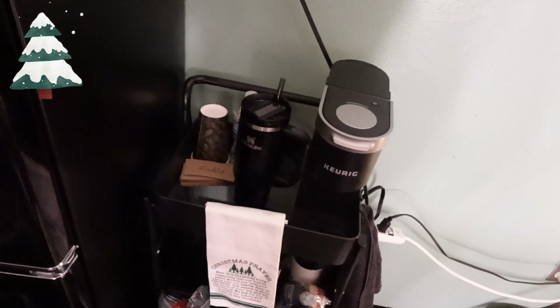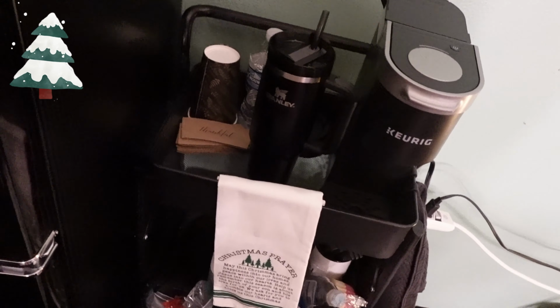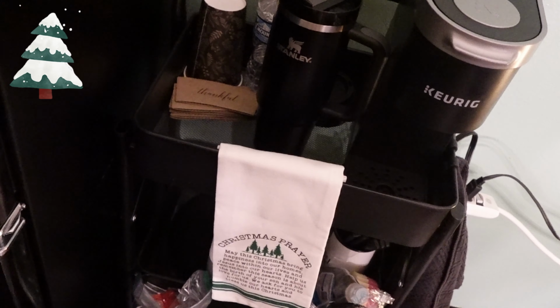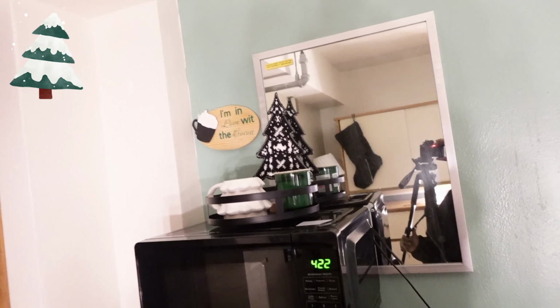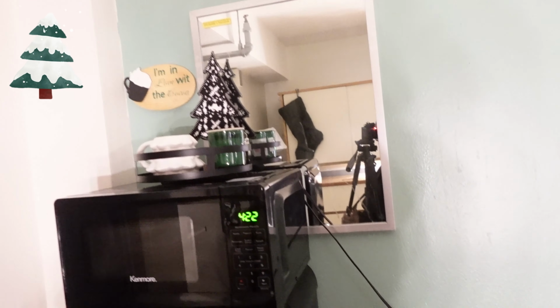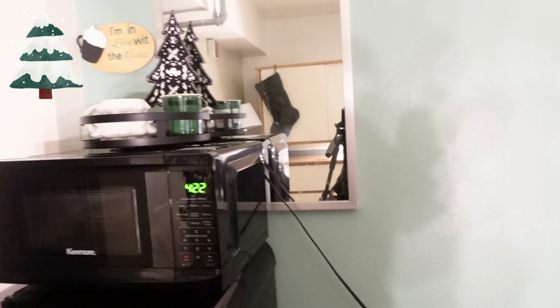Now, as far as my little caddy thing, I did put this right here. My mom got me this from HomeGoods. If y'all can see, there y'all go. So that's where I put that. And this is how my thing came out. So now I'm going to put my tree together, do some finishing touches, and come back to y'all.